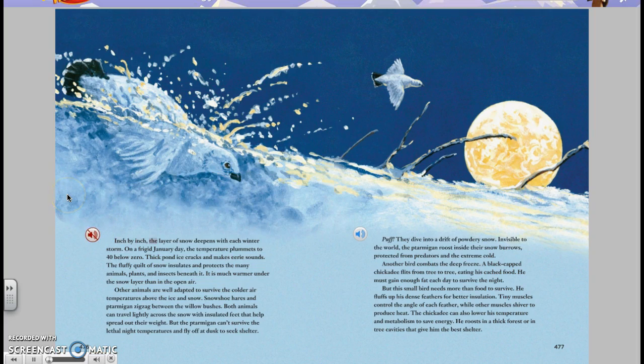Inch by inch, the layer of snow deepens with each winter storm. On a frigid January day, the temperature plummets to 40 below zero. Thick pond ice cracks and makes eerie sounds. The fluffy quilt of snow insulates and protects the many animals, plants, and insects beneath it. It is much warmer under the snow layer than in the open air.